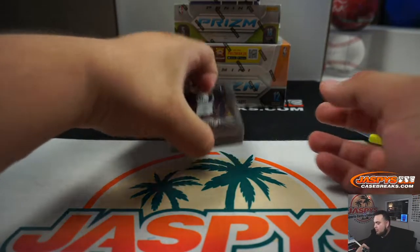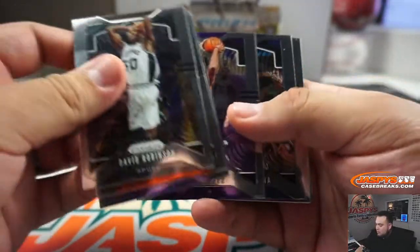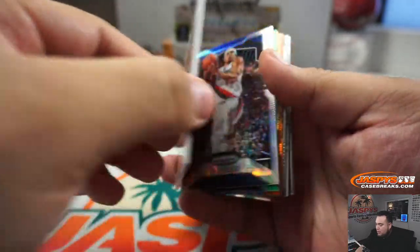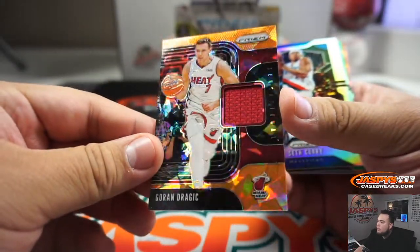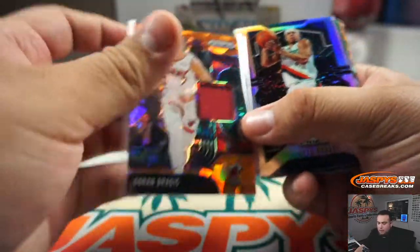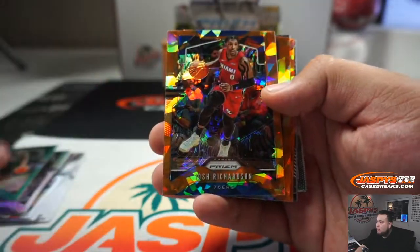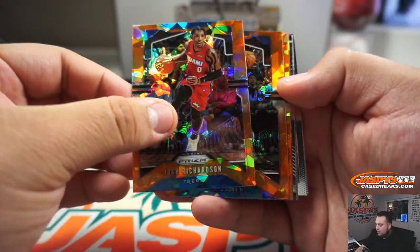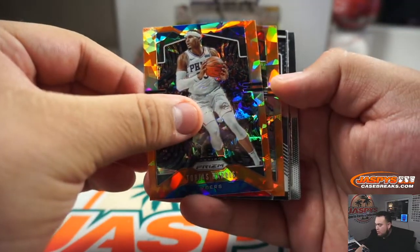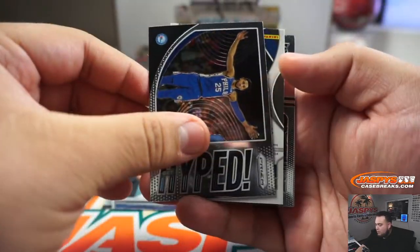All right, everybody. Good luck. There we got Goran Dragic. Very nice. Little relic for the Heat. Going to Chris. Got a Seth Curry silver, LaMarcus Aldridge, and here are the orange crack dice. Jae Crowder. No rookie crack dice. Ja Morant insert though.